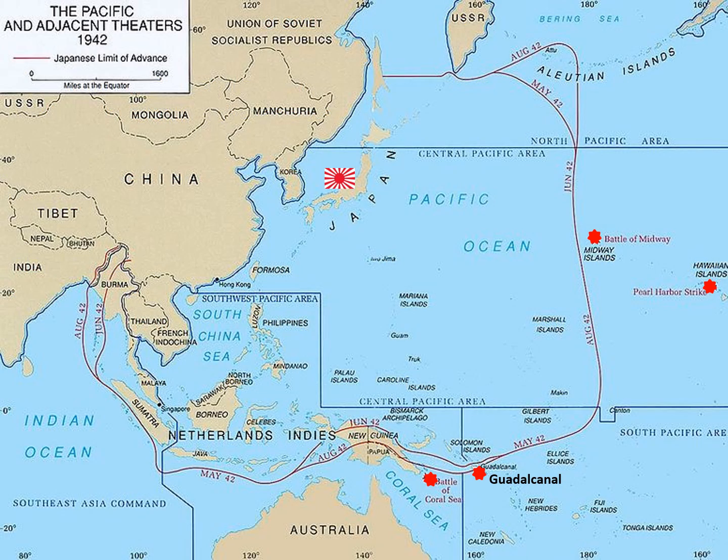Here we see Guadalcanal at the bottom, and the Americans taking the island of Tarawa. From there, they would move to Kwajalein and Eniwetok. From there to Saipan.